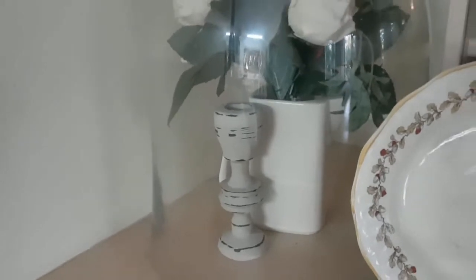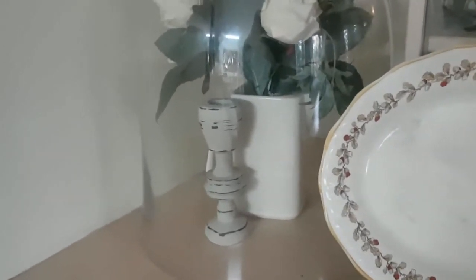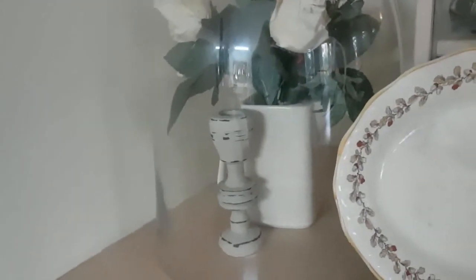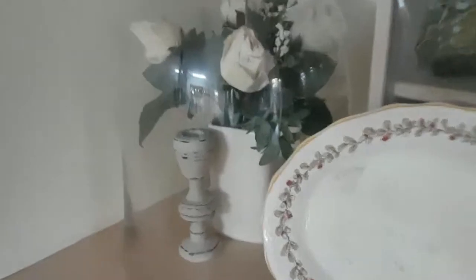So I really like the way it came out, so I'm going to make it my mission now to start looking for these little cheap dark candlesticks, and you should always have like 1, 3, 5, 7 odd number together. So I'm going to see if I can get another 2 so I can make it 3. And it doesn't matter if they're the same or different sizes. Obviously different sizes will look nicer.